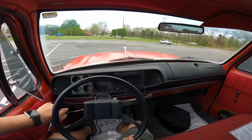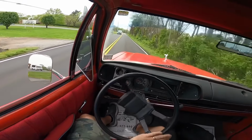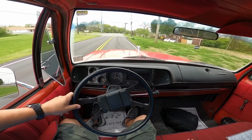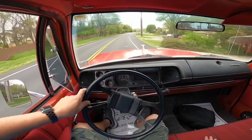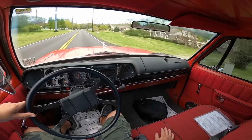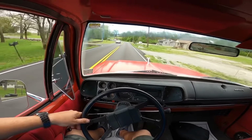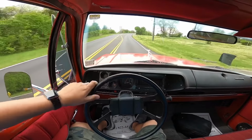All right, here we go, guys. So far, so good on everything. This little truck runs great, nice and smooth going down the road. She pulls good. Steering's nice and straight, brakes feel good.